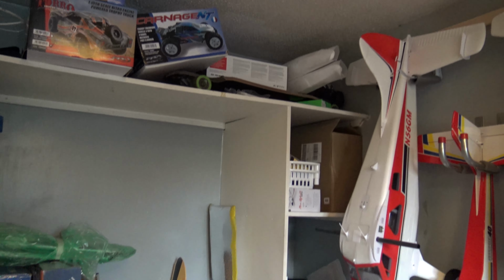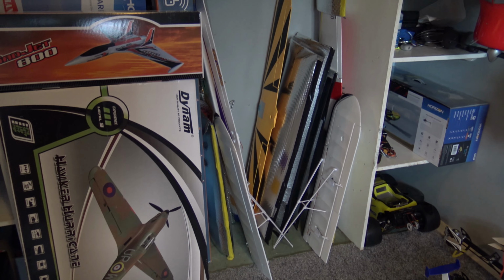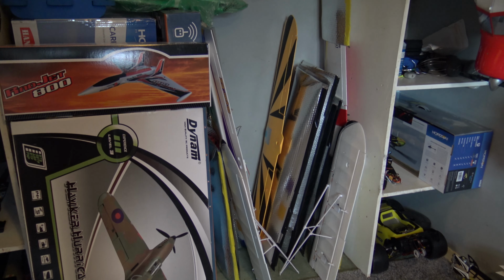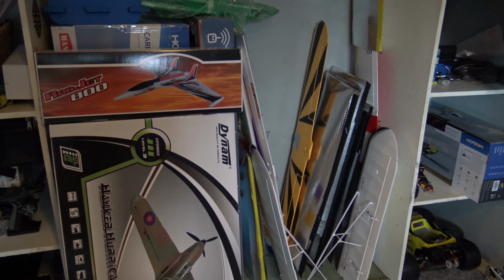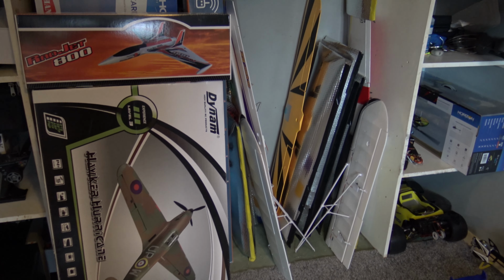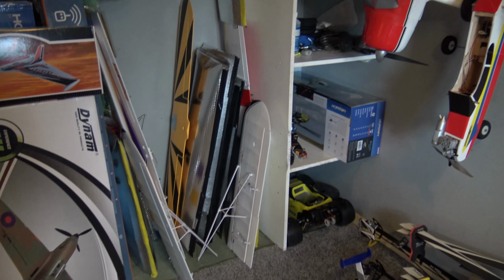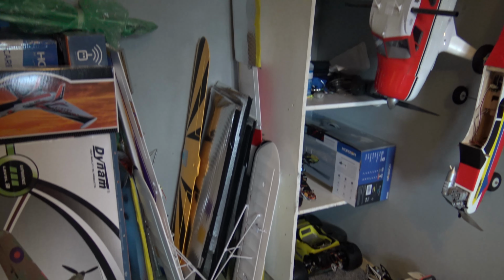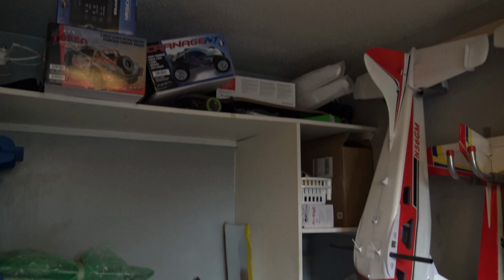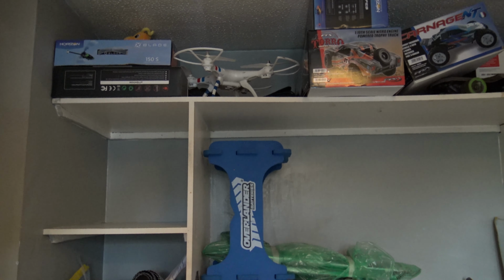And then coming around, there we've got where I store my wings. Some are in wing bags, some of the wings are one-piece wings off the FMS planes and my clip wing Super Cub. So you can see that it's really handy to have this storage unit, because every cubbyhole at the moment is full of things to do with modelling.